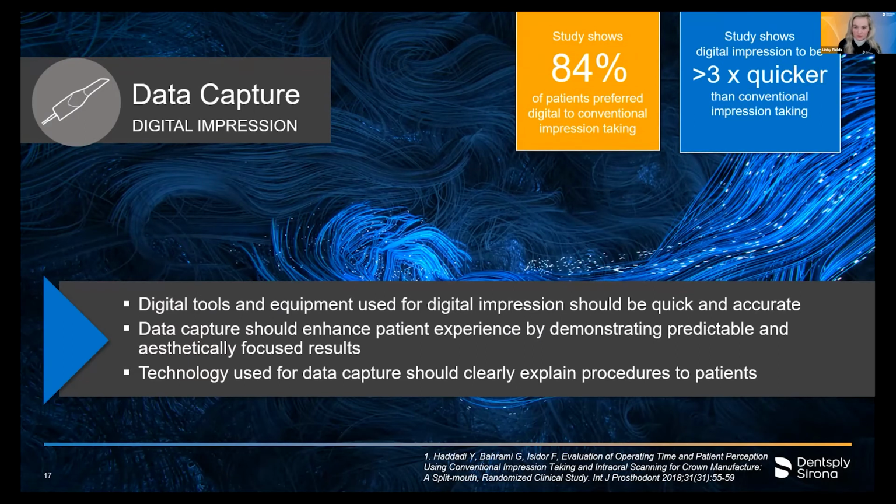will increase patient footfall to your practice. We've got studies that show that 84% of patients prefer digital impressions to conventional impressions, as well as studies showing that it is actually 3 times quicker, saving your time and the patient's valuable time.